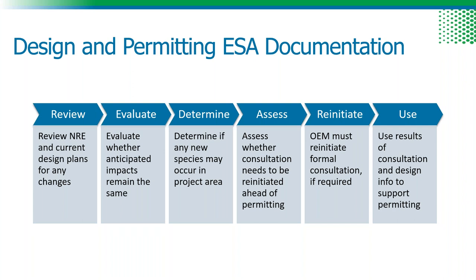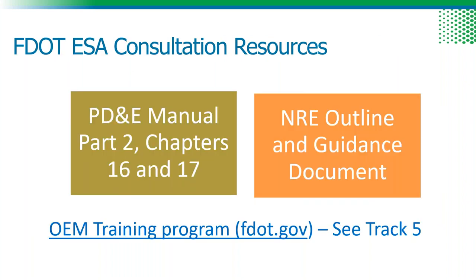So with that, that pretty much covers all of the different objectives I wanted to discuss today. As I mentioned, we do have a lot of other resources available. One good starting place is our PD&E manual. Chapters 16 and 17 cover some of this information and distinguish between ESA and EFH, if that's a point of confusion for anyone. We have a natural resources evaluation outline and guidance document as well.